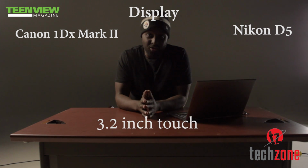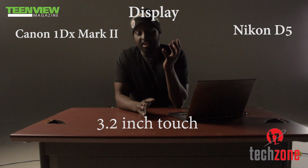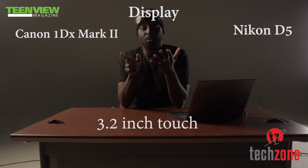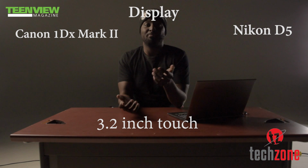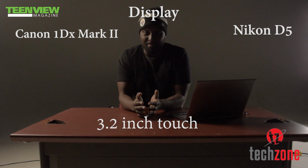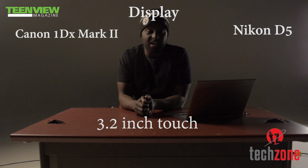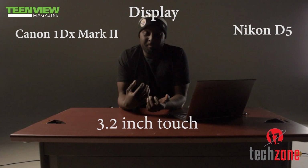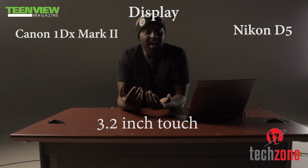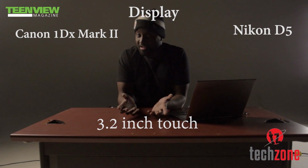Both of them have 3.2-inch touch displays, which is great. Now with the D5, it is just for reviewing and swiping. There's no menu scrolling or selections you can make with that, which I feel like needs to be updated and definitely can be updated. And of course, with the Canon, not being able to have my hands on it right now, I couldn't tell you if it did or not have that same problem.